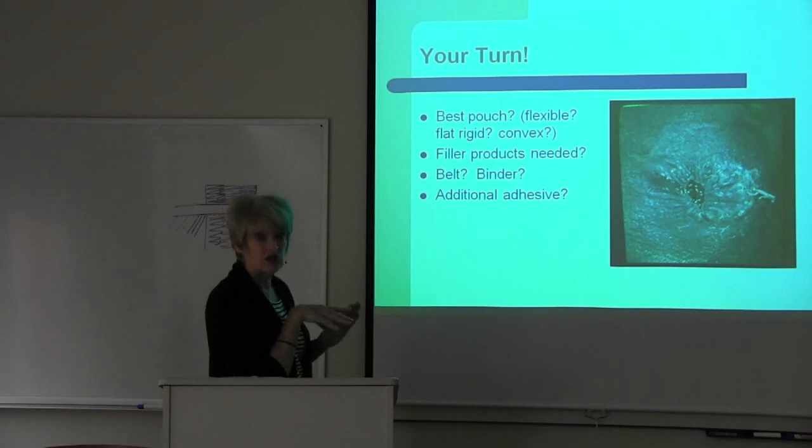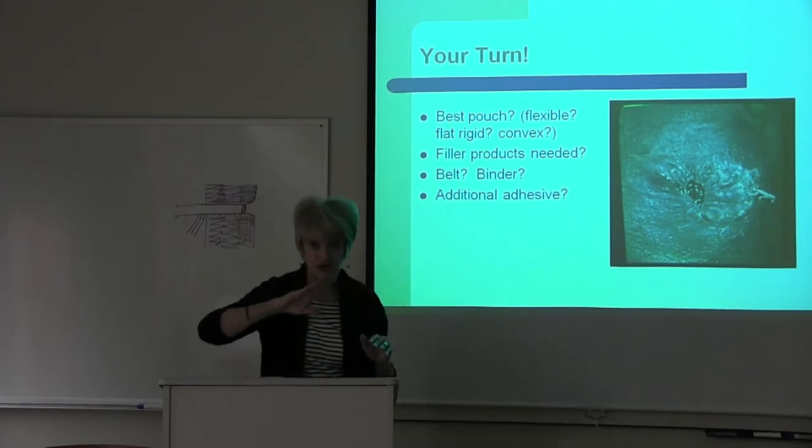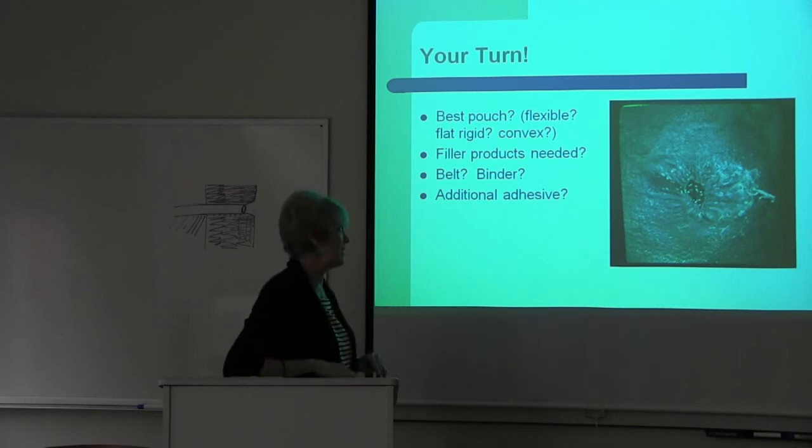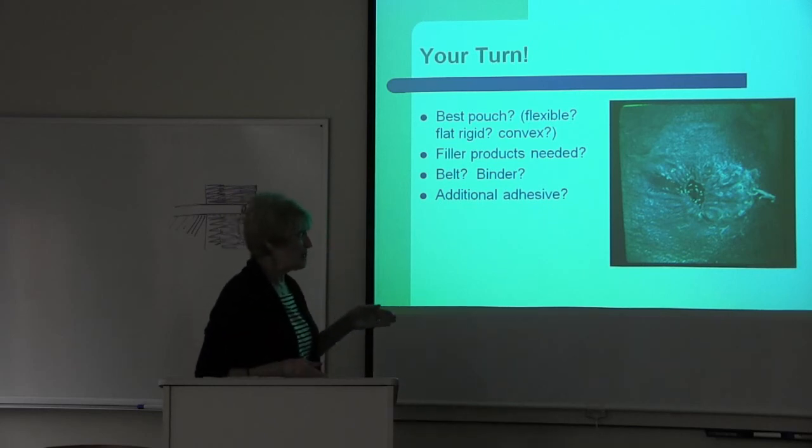Can you get that? Can you get low-level convexity with flexibility? Yes, you can. It's not going to be totally flexible, but it means that it's not going to fight with the abdomen. When we talk about some degree of flexibility, this patient had a firm abdomen, so we're going to fill the wrinkles. We're going to take a convex pouch, low-level convexity. We don't want extreme rigidity because it will fight with the abdomen. So we want a low-level convex system that has some degree of give to it, so it will contour to the patient's abdomen.